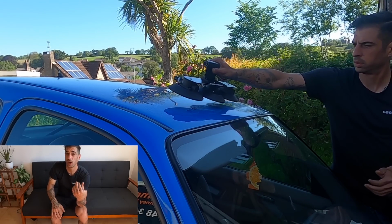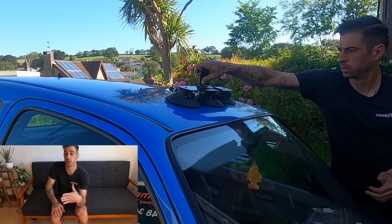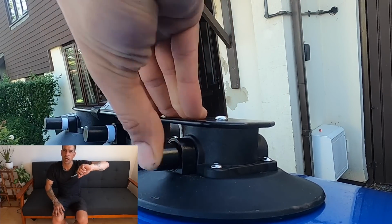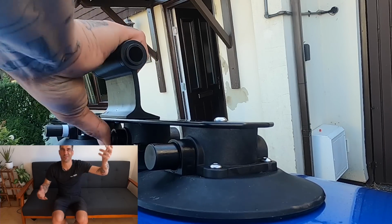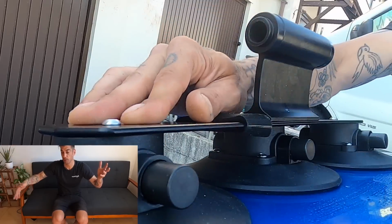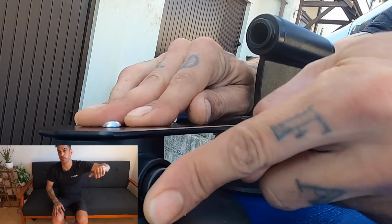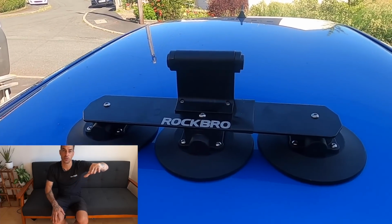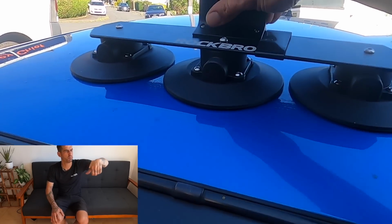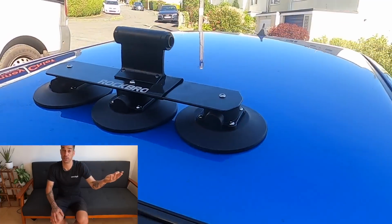It's really easy to set up. All you do is place it on the roof and keep pumping the cap until the white bar disappears. It takes a bit of time, I mean, not that much time, in comparison to setting up a bike rack on a tow bar hitch. You keep pressing them, you do all three, and when you see that the white line has disappeared on all three of those sucker buttons, that means the rack's secure.